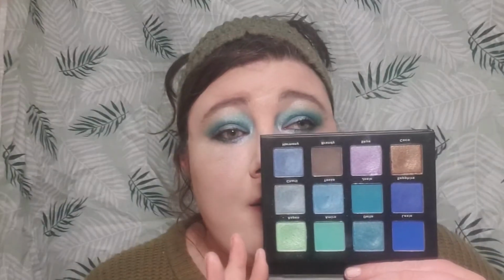Some of the mattes are a little bit more hard pressed in the pan, so say that one, a bit more hard pressed in the pan. And I think too with Brandy, that one, it doesn't make them any harder to work with. It just means you have to know your brush type and that type of thing to use them. But overall, I do really love the color story.